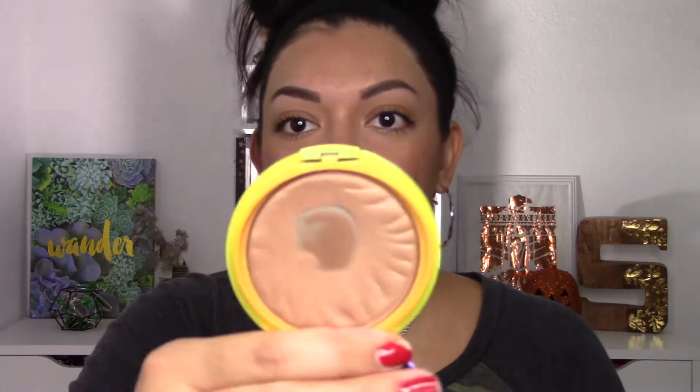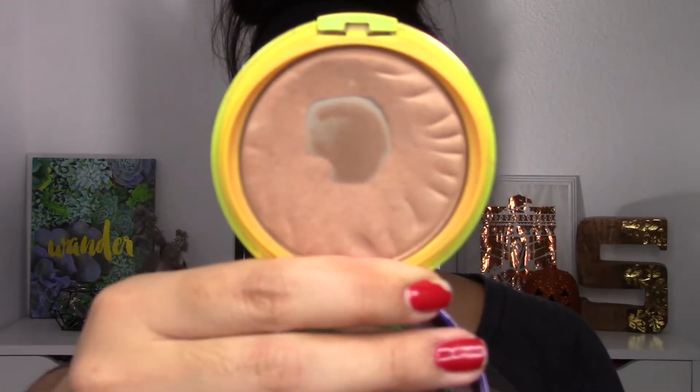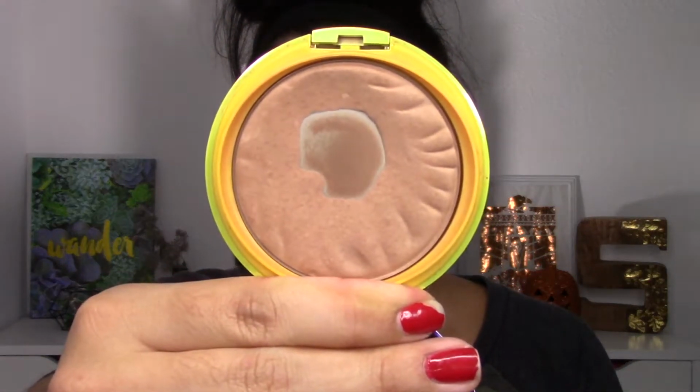So the first one is the Physicians Formula Butter Bronzer in the shade Bronzer. It's been a minute since I've used this one. I already hit pan, but I want to hit more pan, or make a bigger pan. So that is the before.